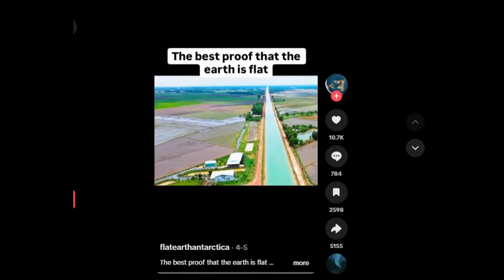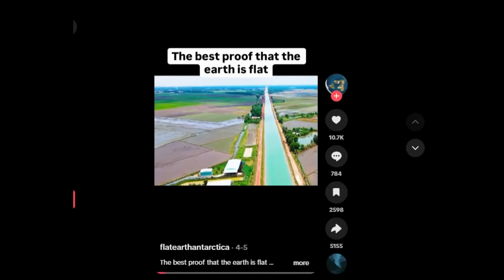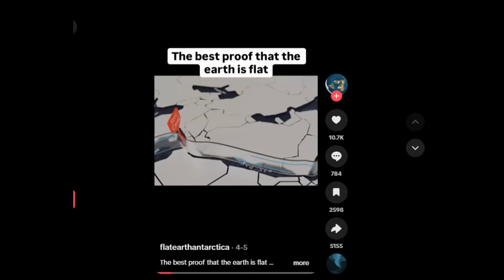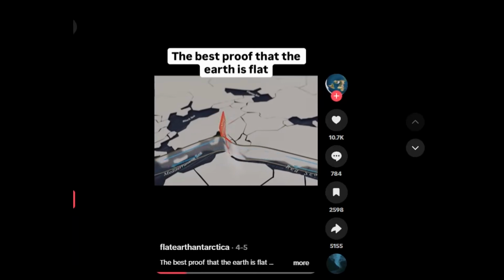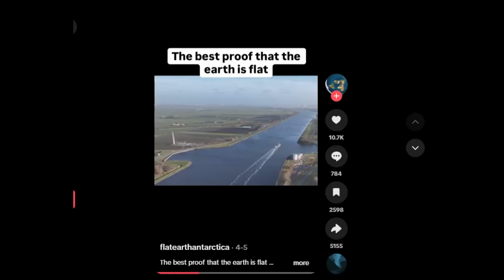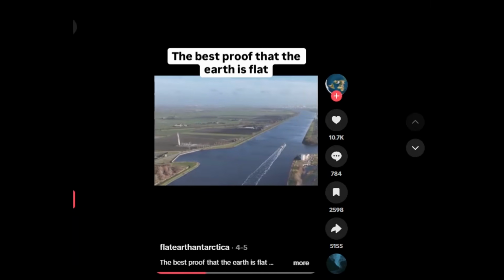So the first major claim they make in the video is the canal is straight, therefore the Earth is flat. This is, honestly, the best proof that the Earth is flat. The Suez Canal. It's 193 kilometers long. There are no locks, no pumps, no elevation changes. Just a straight channel of water cut right through the Egyptian desert, connecting the Mediterranean Sea to the Red Sea.